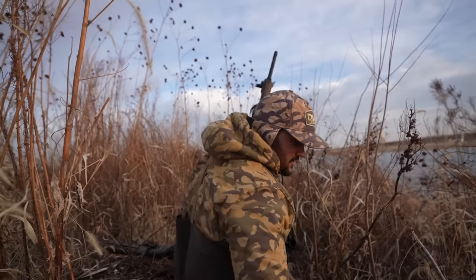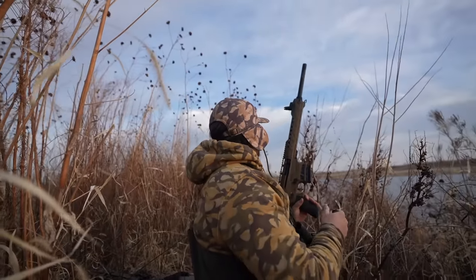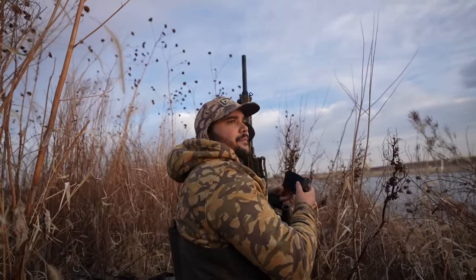God, this thing sucks. So see how it cut? Look how it cuts the shell. Gets caught on something, doesn't it? Oh my God. You talk about messing it up, dude.